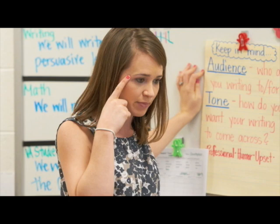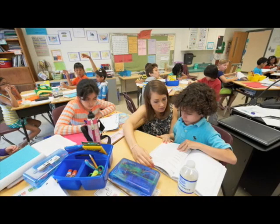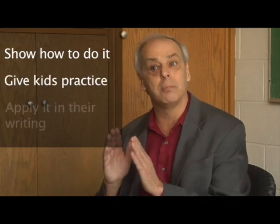To do that, we want to model and give students assistance to do that process. So for example, if I'm helping kids write a persuasive text, I want to model where I get my ideas from, how I organize those ideas, the types of goals that I set. Then I want to work with them as they do the same thing. And then I want to have them work with peers to do that, and I'll give assistance as needed. On the more fundamental skills like handwriting and spelling, we want to teach those skills directly, but we don't want to spend too much time on those. So we want to show how to do it, give kids practice doing it, and then we want them to apply it in their writing.